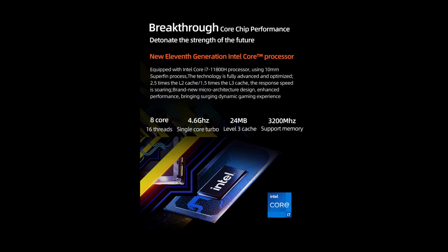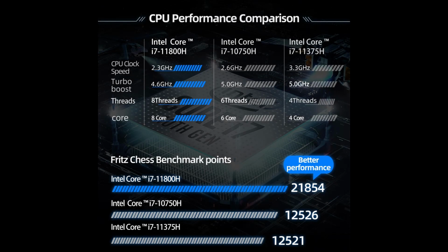New 11th generation Intel Core processor. Breakthrough core performance. Equipped with Intel Core i7-11800H processor, using 10nm SuperFin process. The technology is fully advanced and optimized, 2.5x the L2 cache, 1.5x the L3 cache, the response speed is soaring. Brand new microarchitecture design, enhanced performance, bringing a surging dynamic gaming experience.